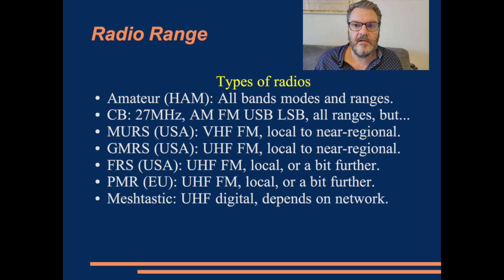Then we have FRS, Family Radio Service, in the US. It's UHF, 460-some megahertz. Can't remember exactly. It's not important, but it's UHF, and you're limited to 500 milliwatts, or half a watt, and you cannot remove the antenna from the walkie-talkie. So you are somewhat limited in range, although it can go pretty far.